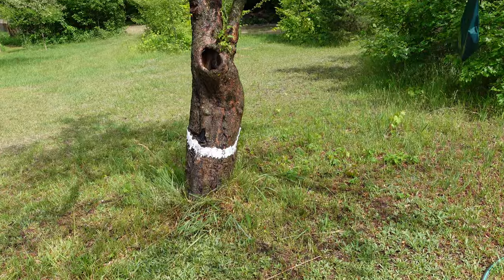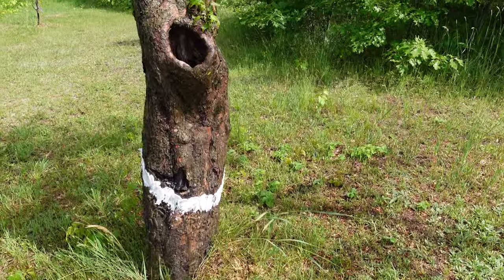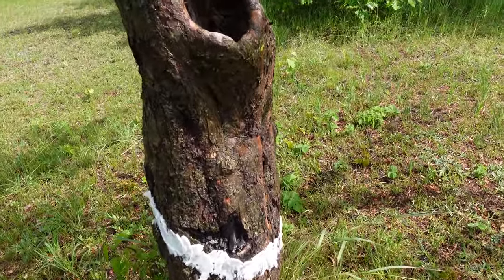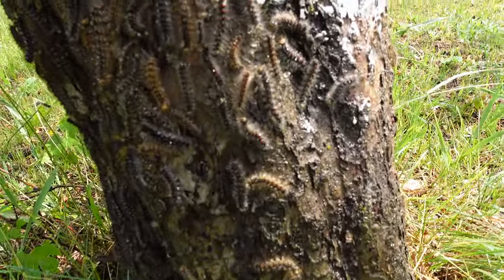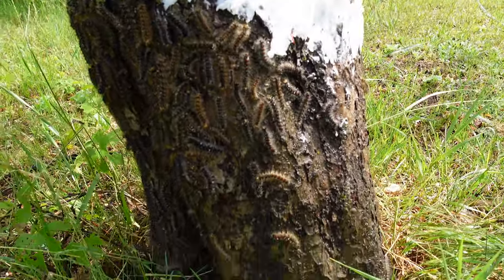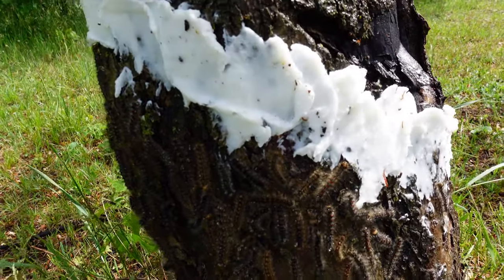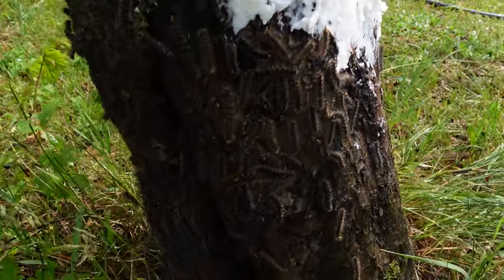I got these things attacking my orchard. But this hack really works, guys. It really works. I sprayed off most of the caterpillars. There may be a few left. I'll check it again later. But look at this. They're crawling up, but they don't like crawling on the lard. They're all over the place, guys.